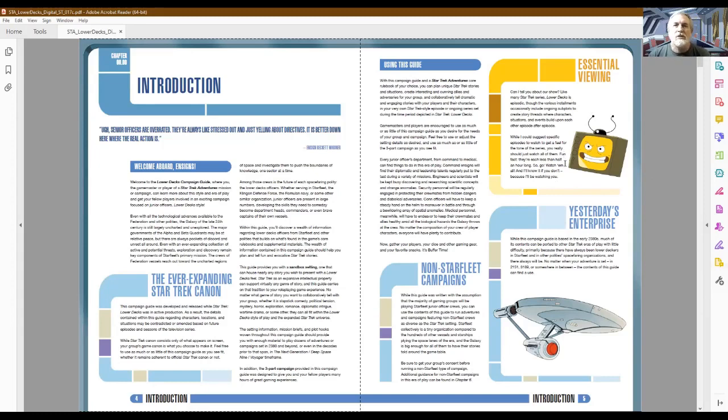Now, one of the biggest concerns, and one of the biggest misconceptions people seem to have, is they think that just because it says Lower Decks Campaign Guide on the cover, it is all about the animated show, Star Trek: Lower Decks. And while it's got that in there, obviously, the fact is, this book is almost universally useful. You could be playing Enterprise era, you could be playing Discovery in the 32nd century, and everything in between, and there's always going to be lower ranking crewmen. There's always going to be lower decks, which they address nicely right here.